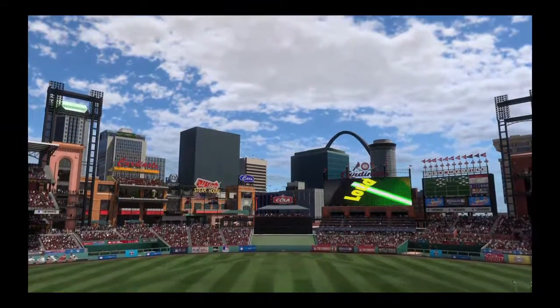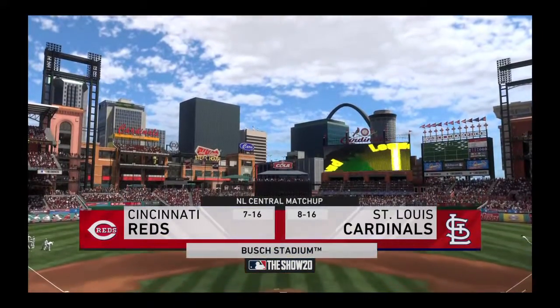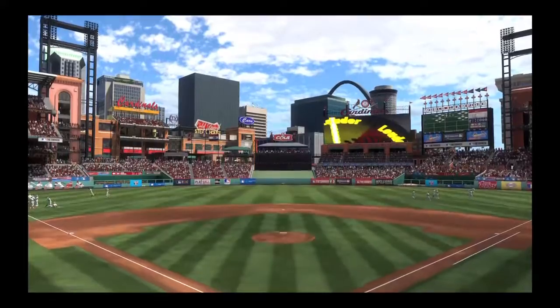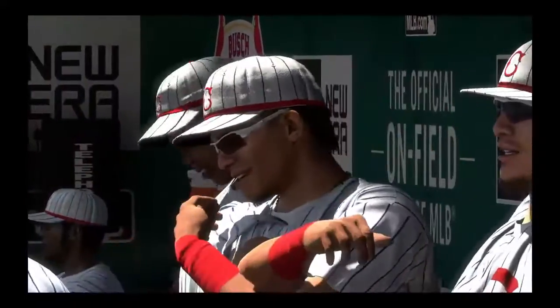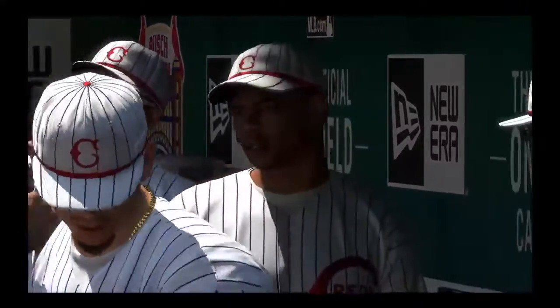Afternoon baseball here on the show. Today we've got a good matchup in store between the Cincinnati Reds and the St. Louis Cardinals. The Reds will try to complete the series sweep on the road against their division rivals right after this.